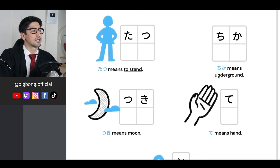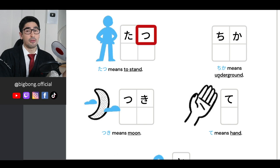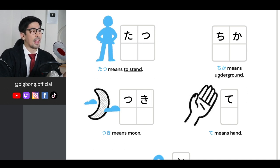Tatsu means to stand. And here it's funny because if you stress the first character, it means to stand. But if you reverse the stress and put it on the second one, it means the dragon. Actually, one way of saying dragon.